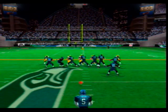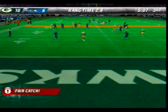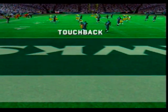Taylor comes into the game for the punt. Number 86 into return, and he chooses not to return this one.